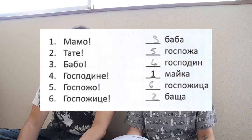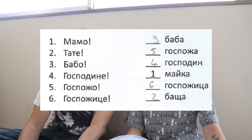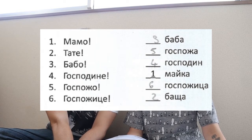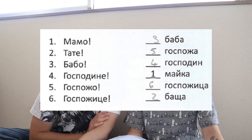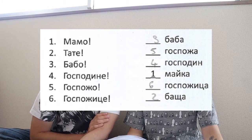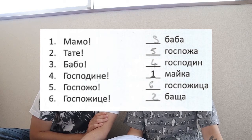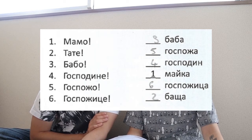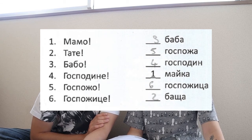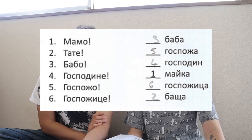Let's see. So, mamo would be майка, tate bashta, babo baba, gospodine is господин, госпожо is госпожа, and gospožice is gospožica. Okay, great. So these are the forms we use when we address someone.